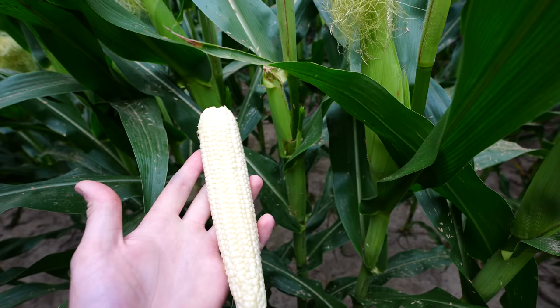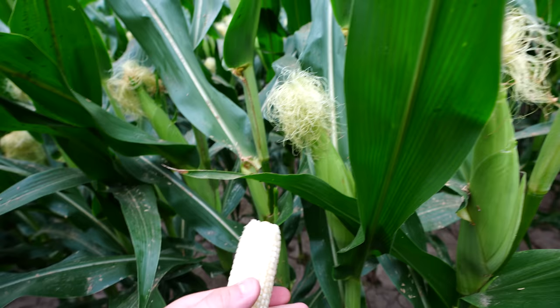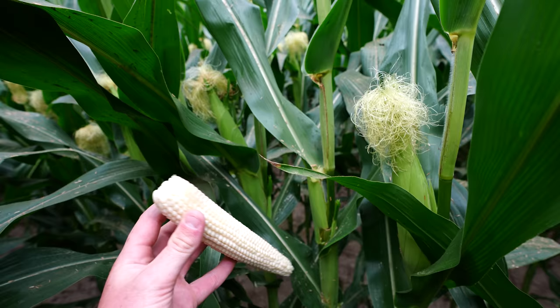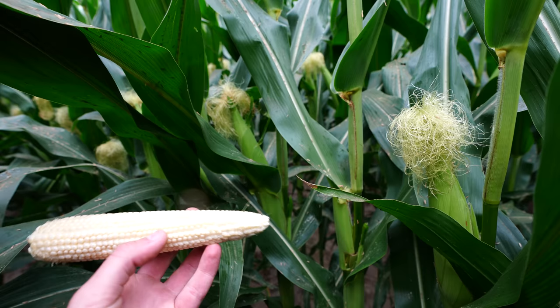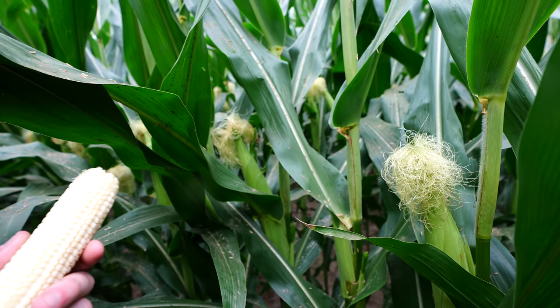I pulled an ear off the plant to evaluate pollination right here. Good spacing between its neighboring plants, so the ear is a very fair representation of the field. Just for the sake of curiosity, I did count the rows around this ear. It was 22 around. I've never in my life seen that out in the middle of the field. I would speculate that we're probably 35 to 40 long. Target population and probably close to the final stand out here is 36,000 plants per acre. A lot of yield potential.